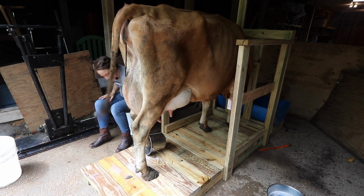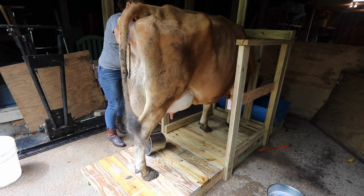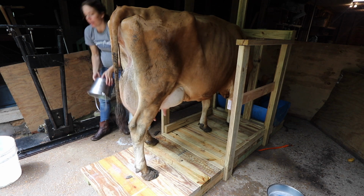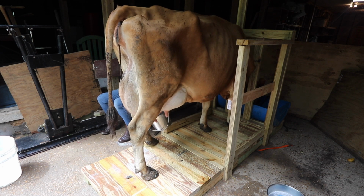See, that's what the goats did. If you didn't, they kicked the bucket. I mean, I could go wash it if you want, but I'm not that worried about it. This is mostly just like getting into the routine, making sure she's not going to get mastitis.